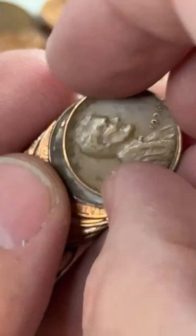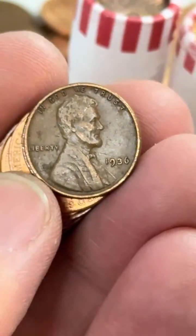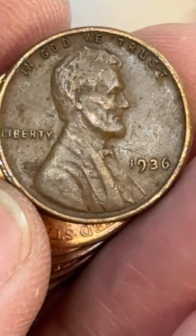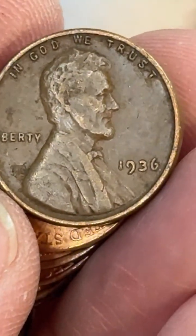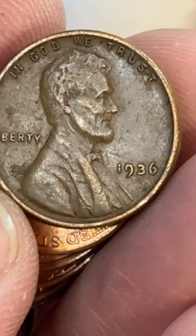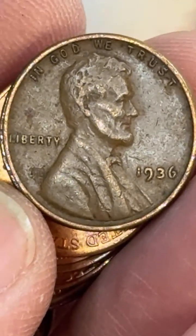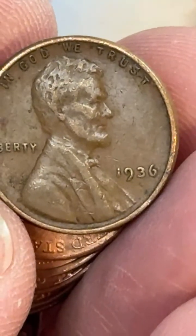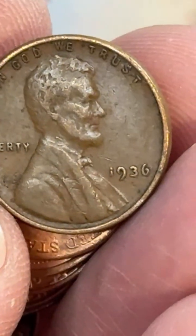Oh, look at this one. Look at this baby right here. There we go. So there's a double die variety of the 1936 penny. We just got one. Boom, baby. Gary's guessing 36. Get your guesses in. Looking for the double die. It's not a double die according to what I know of the book. We'll look it up in the book here in just a second.